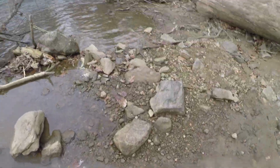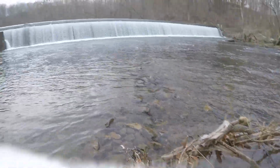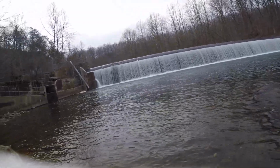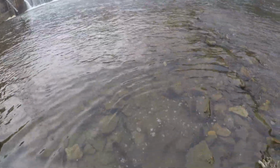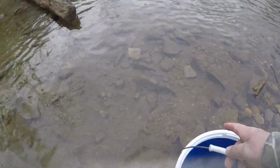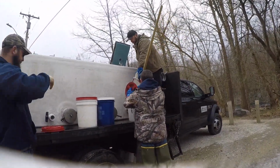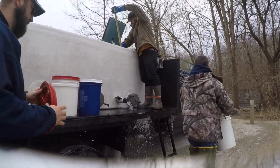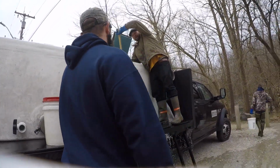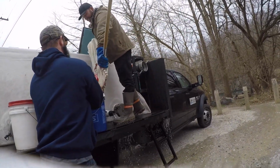Woohoo! Got a mess in there. How about that, fellas? Well, can't say there ain't no trout in there. There they are. Let's get another bucket.